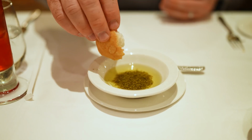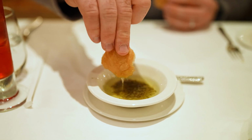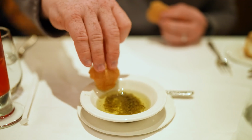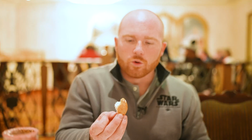So we've got the sourdough, and they don't have butter tonight. So we've got a green olive oil. Ooh, smells really good.